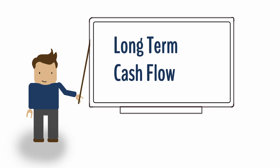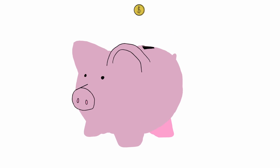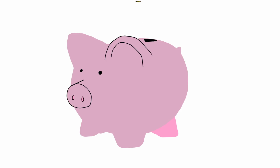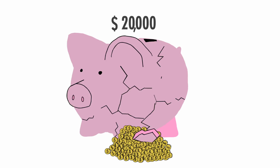Another way to look at the financial benefits of solar is long-term cash flow. The long-term cash flow is the amount of savings the system generates over the life of the system minus the upfront costs. Typical 25-year cash flows for residential systems can be anywhere from $15,000 to $20,000. Those are real savings.